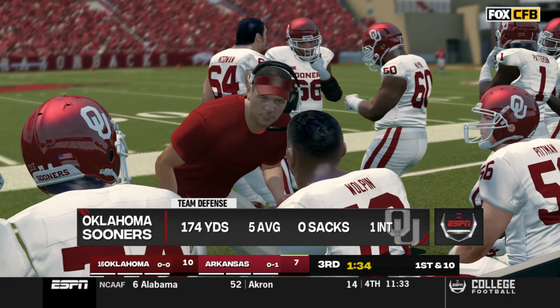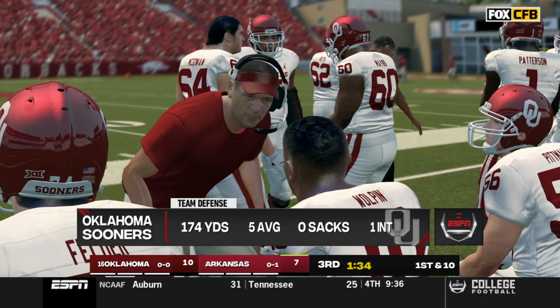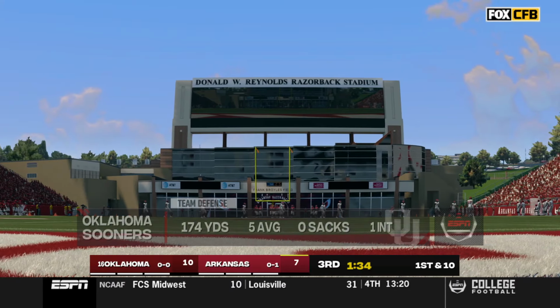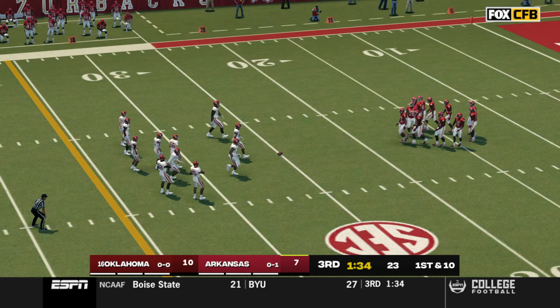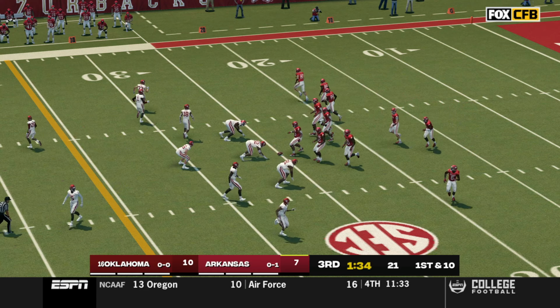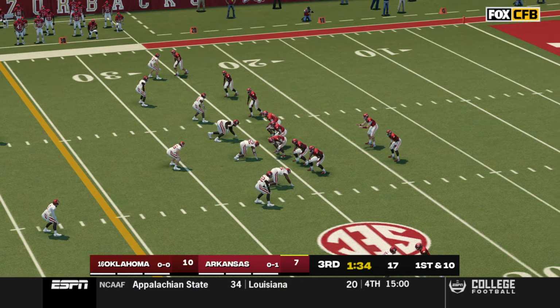I think this defense has played well enough to be able to win this game, obviously. But at some point, you'd love to see their own offense feed off of some of the confidence that their defense is playing with, because up to this point, the defense is keeping them in the game, but the offense isn't quite doing enough to be able to build on that lead.